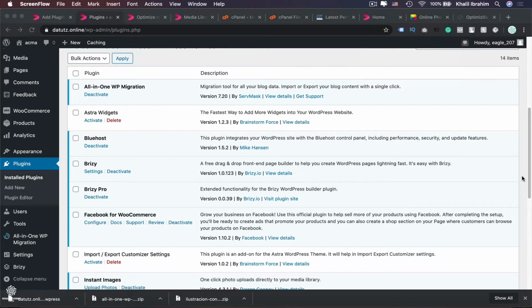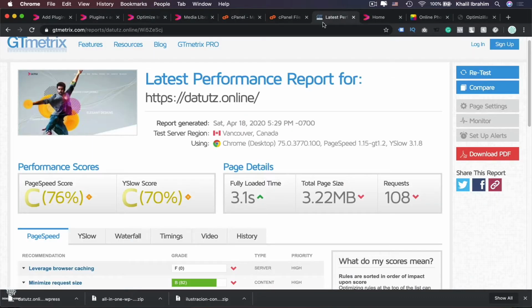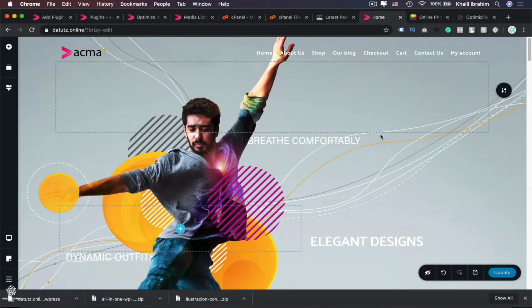But before we start how we can customize our website's performance, let's see how we can check our website's current performance. You can go to that website in here, gtmetrics.com. Then here you can type your website's URL and you will see your website's performance. So here for that website we have quite a heavy landing page. This is homepage for that website.